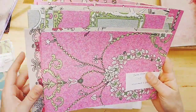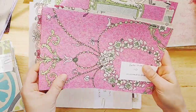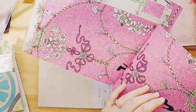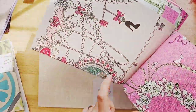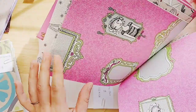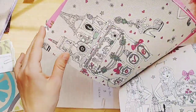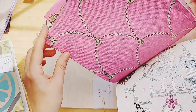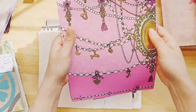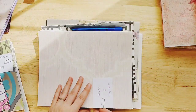Bella Shoes. Now these, this is a set of 10 in assorted sizes. These are thick and they're textured. So they're really cool. They're shoes. There's some glitter on, well, not much glitter, but look at how cute these are. Oh, yeah, there's a little bit like this mirror here. So 1 set of that.